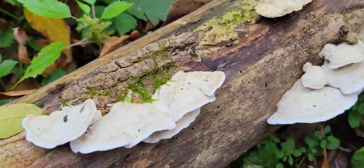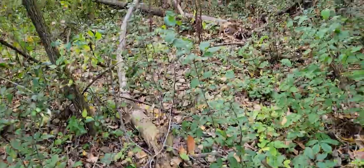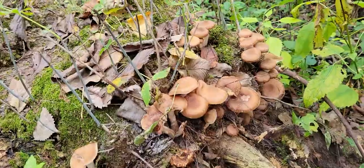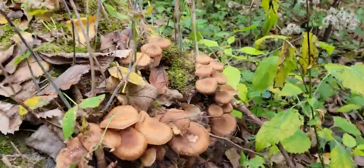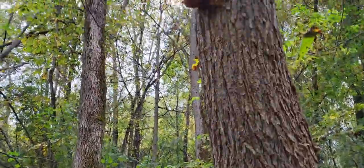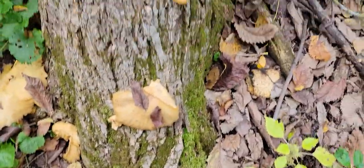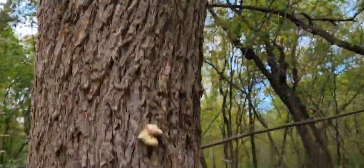Anong pangalan nito, Daddy? Turkey tail, the one that we have, but this one is... Oh, I'm not sure either. And this one, we're not familiar with it. I don't know what kind that we can eat, if it's edible, so we're not getting them. Look at this. I don't know what kind. They might be oyster, but it's old. See, sayang. It's an old oyster. Oh, it was wasted. Oh, until at the top there. Sayang.